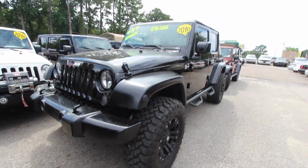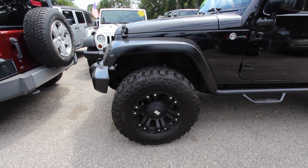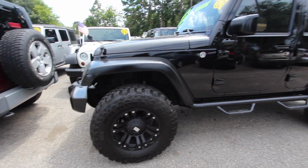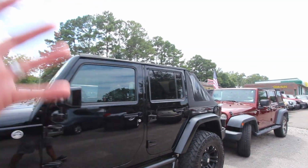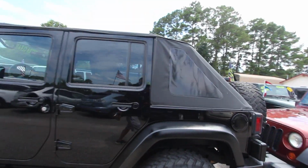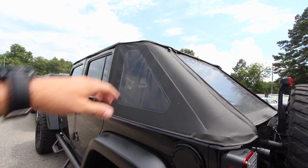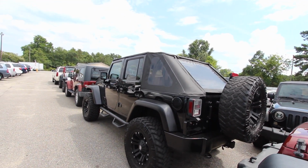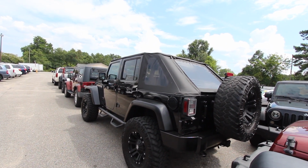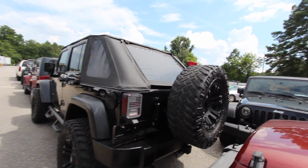Beautiful Jeep. As you can tell, it's got a lift on it, XD series wheels, brand spanking new Falcon tires that look great. You also got different running rails on the bottom. And one thing that's really popular right now is these, and they've probably been popular for a while, but these notchback, kind of slanted back soft tops, from what I'm learning, are a little bit more expensive than just a regular soft top. But it definitely just gives the Jeep a lot more sportier look.